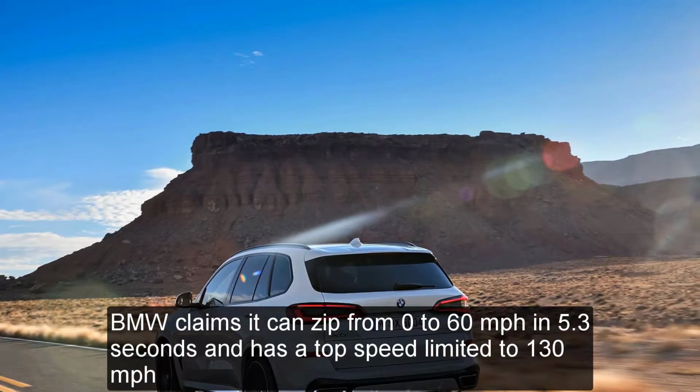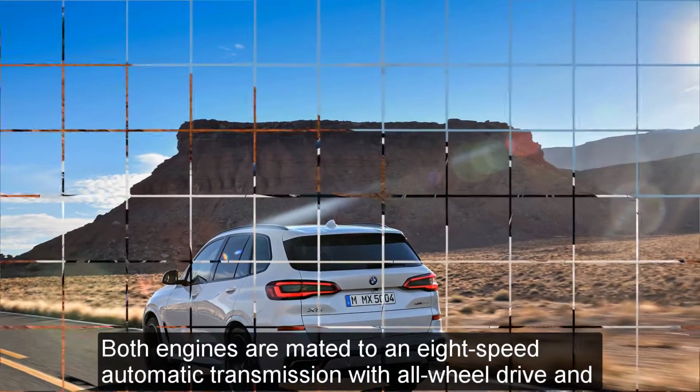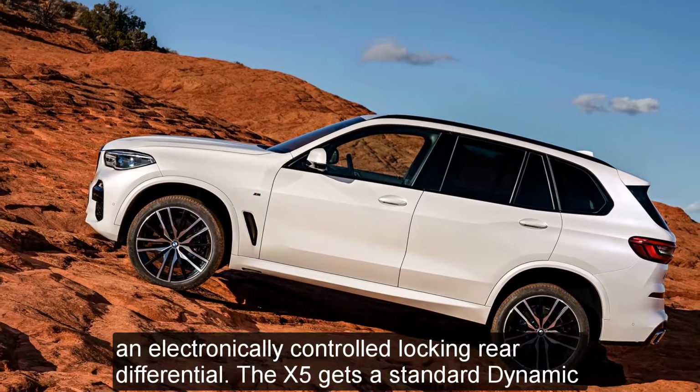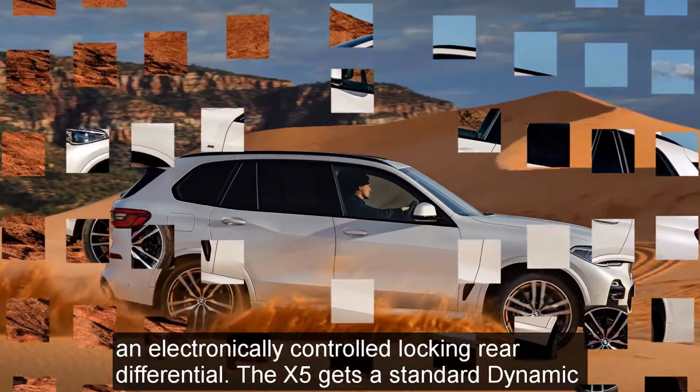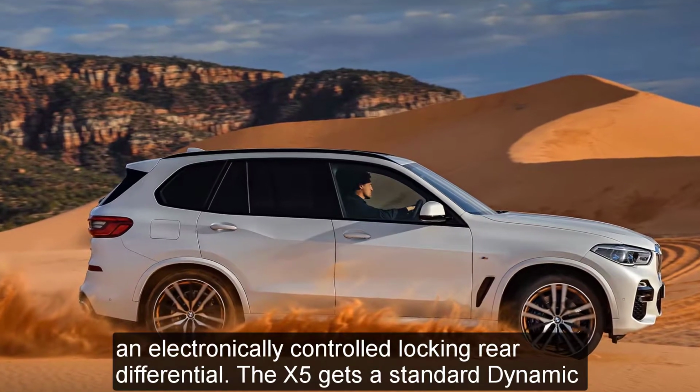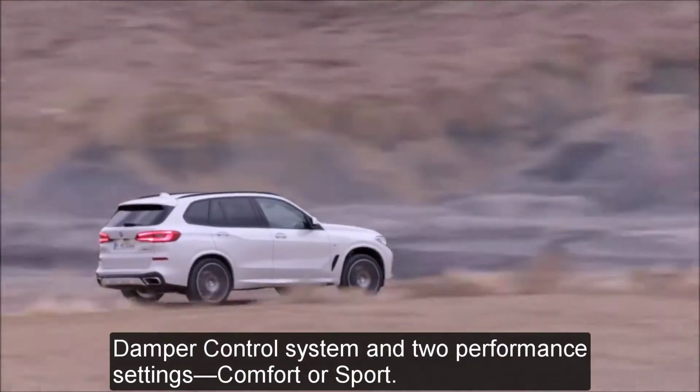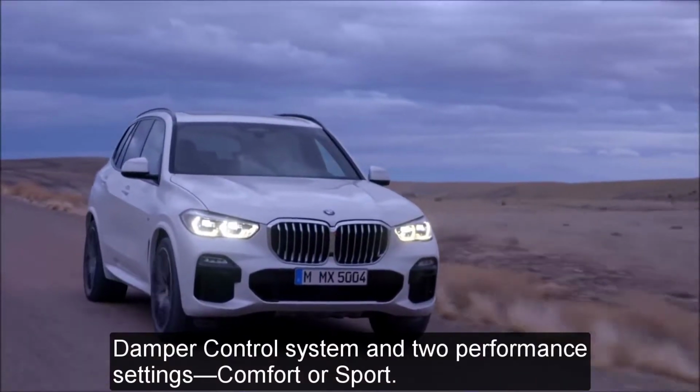130 mph. Both engines are mated to an 8-speed automatic transmission with all-wheel drive and an electronically controlled locking rear differential. The X5 gets a standard dynamic damper control system in 2 performance settings, comfort or sport.